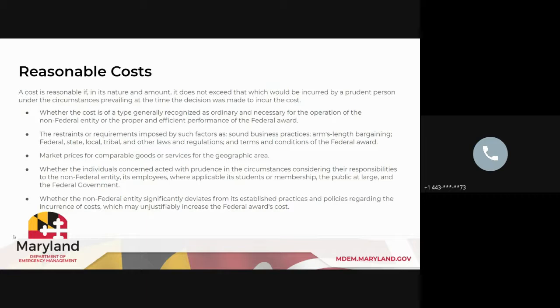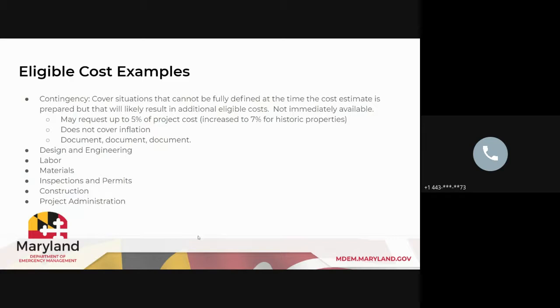Or if you are doing an elevation project, normally you will obtain bids for your application and say, okay, this is the average that we've received for how much this project would actually cost. So you want to make sure that all that information is reasonable and then support it with additional documentation as well too.